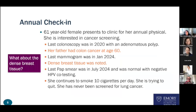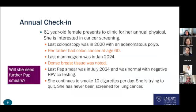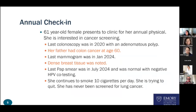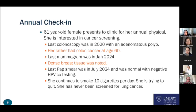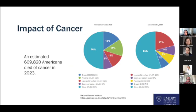And then when you look at her pap smear, you think, she's 61. And she says, Doc, do I need any more pap smears or am I done since I'm 61? And the last thing, you know that lung cancer screening is something that we're not doing all that much, but that you should. And so does she qualify for lung cancer screening? So hopefully at the end of this, you'll have had all of these questions answered and a few more by the end of the talk.